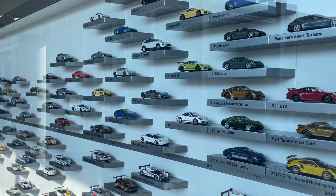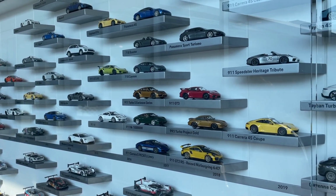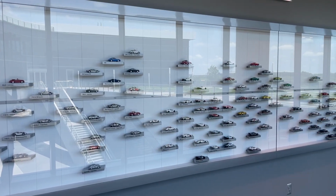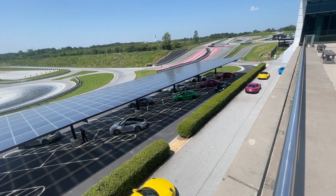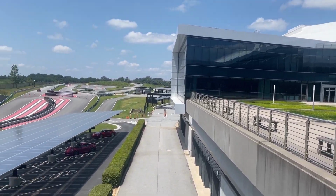On the way to the cafe, you pass this super cool display on the left wall, which shows pretty much every Porsche model ever, both for production cars and race cars, ordered chronologically. It's actually really cool and definitely a nice detail. Once we had our food, we made our way to the balcony that overlooks the test tracks. Sitting down and eating while listening to 911s fly past is a pretty spectacular experience.